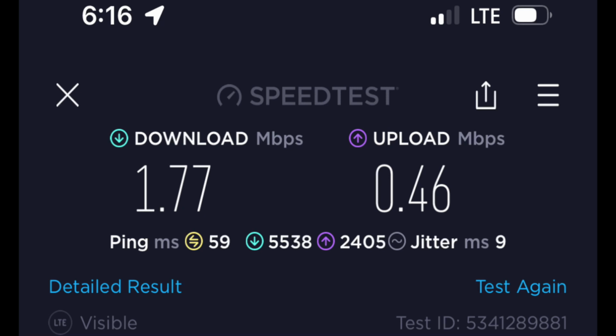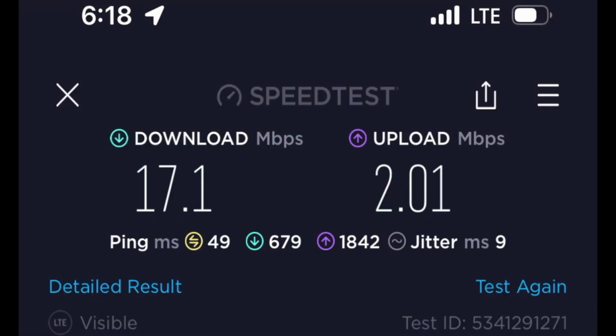Now let's do a speed test on my cell phone while I'm sitting down on the couch just a few feet away from the antenna. Without the booster, I have 2 bars along with 1.77 megabits per second download and 0.46 megabits per second upload. Now I'm going to show you my signal with the booster on, sitting in the exact same place. I have full signal with 4 bars and 17.1 megabits per second download and 2.01 megabits per second upload. Now that is a serious improvement.